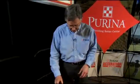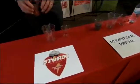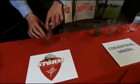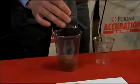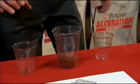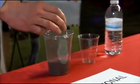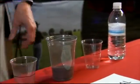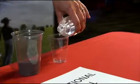So to do that, I'm just going to pour water through our new Wind and Rain Storm formula and also through a conventional meal mineral, and hopefully we'll illustrate just how much better the Wind and Rain formula sheds moisture. So what I'll do is put an equal amount of Wind and Rain mineral and a conventional meal mineral into these containers. Then we'll hit it with an equal amount of water.